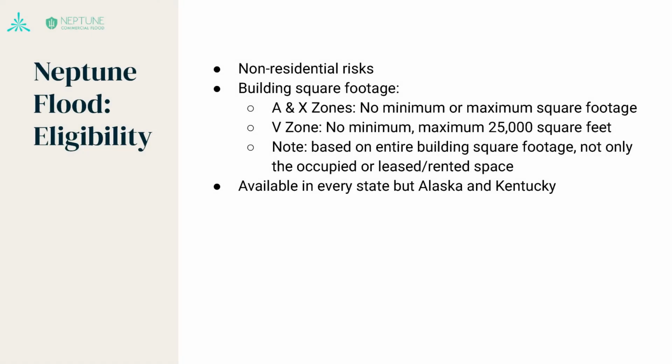Neptune Flood's high-level eligibility requirements are: non-residential risks, building square footage per zone is as follows: A and X zones, no minimum or maximum square footage; V zone, no minimum, maximum of 25,000 square feet. And coverage is available in every state but Alaska and Kentucky.